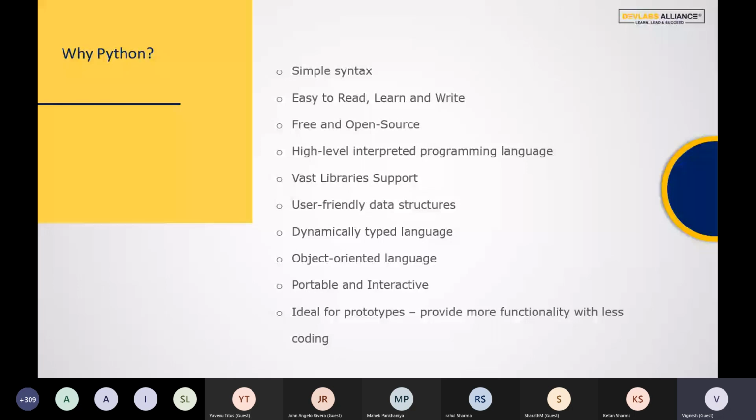In a colloquial way, it's like a place where we have a lot of apps. Similarly, we have a lot of libraries to make our job easy. Then we also have user friendly data structures.